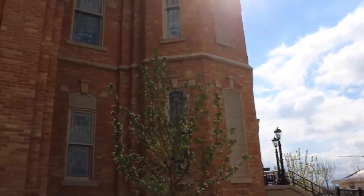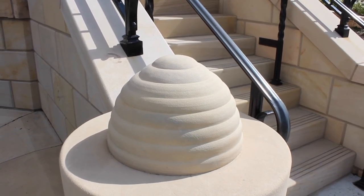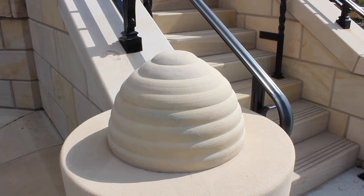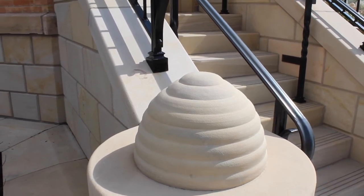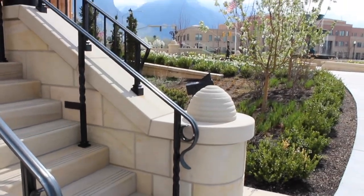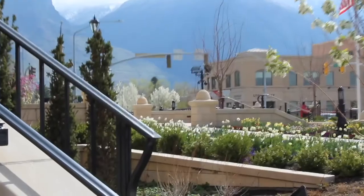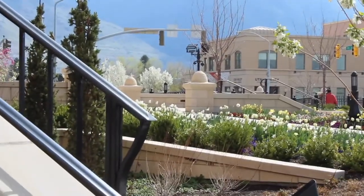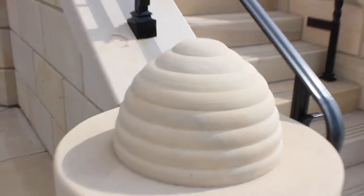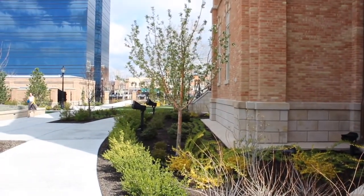Utah is known as the Beehive State. I'm not exactly 100% sure why, but you can see it is pretty much symbolized everywhere here on the temple grounds, at the staircases. Over there, just right here, and I think it's everywhere else at the staircases around the temple as well.